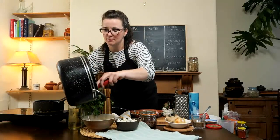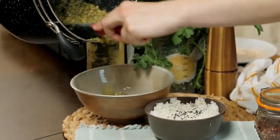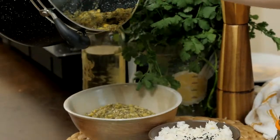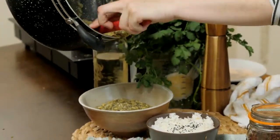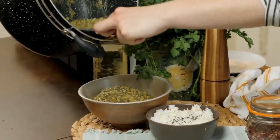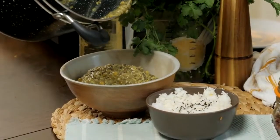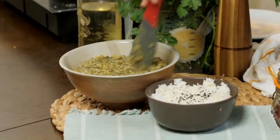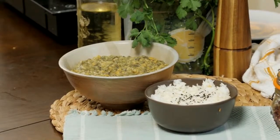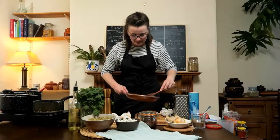Wow. So this should be like a kind of very thick consistency, not too thin. You want it to be nice and thick. And look at that color. I love the way it looks. And with the flavor already gently and delicately infused, it's really, really delicious here. So this is a beautiful dish. And of course, don't forget, the topping really makes it.